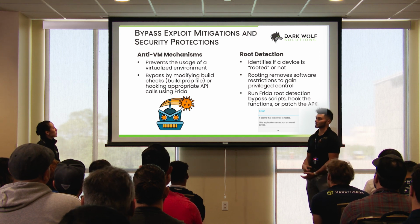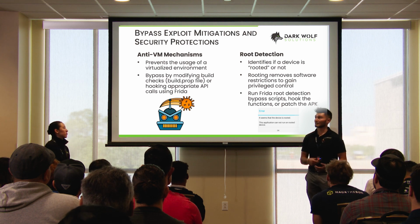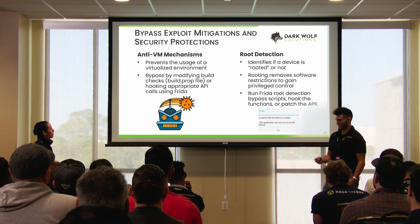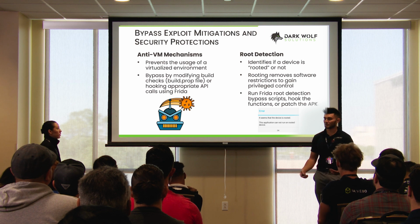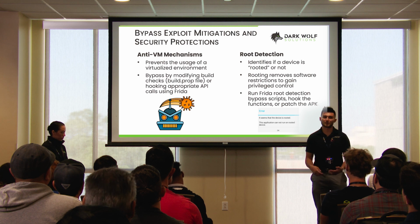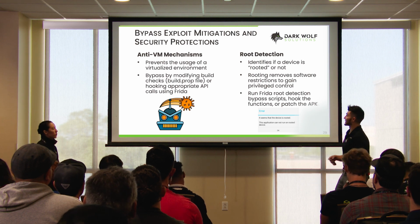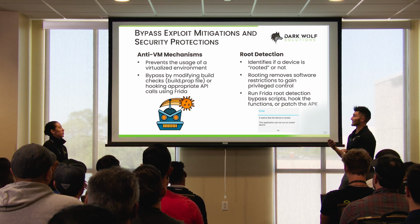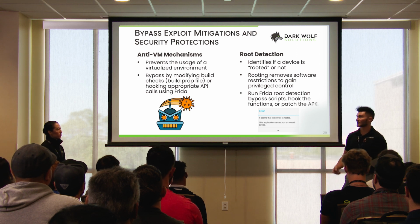This prevents the usage of virtualization technology while we're actively debugging and looking at our target during dynamic analysis. Ultimately, this can be bypassed by modifying a variety of checks as well as functions that are handling the anti-VM checks. And we can also do that utilizing Frida for dynamic instrumentation. Next, we have root detection. So root detection actually identifies if a device has been rooted or not. So rooting is similar to jailbreaking on an iOS platform.